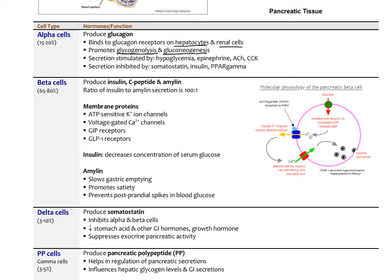And the secretion will be stimulated by hypoglycemia, so low blood sugar, epinephrine from your adrenal medulla, as well as a little bit of acetylcholine and cholecystokinin. But it's mostly, we think about the epinephrine as the primary stimulus for glucagon release. The secretion is inhibited by somatostatin, again by insulin, and by another enzyme, PPAR gamma. So that is glucagon.